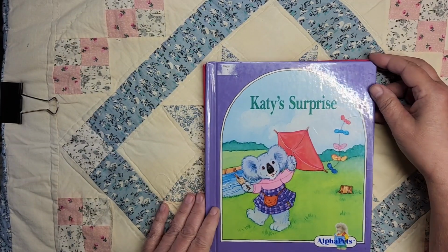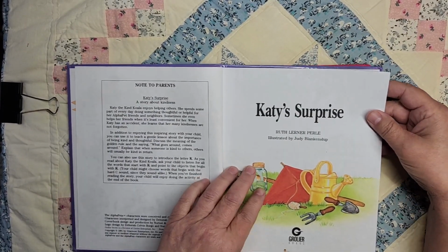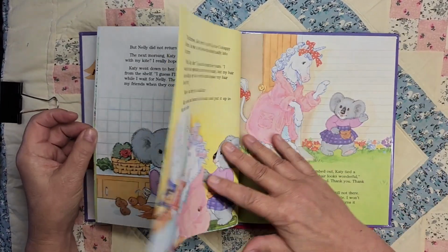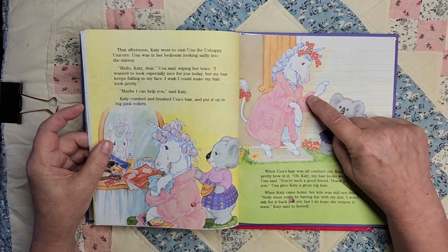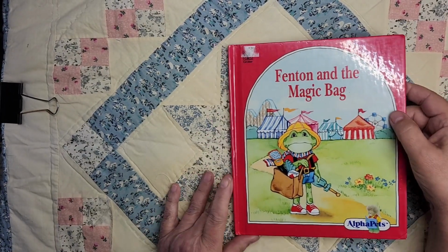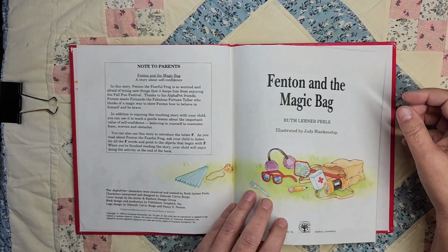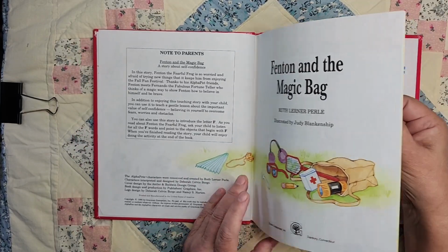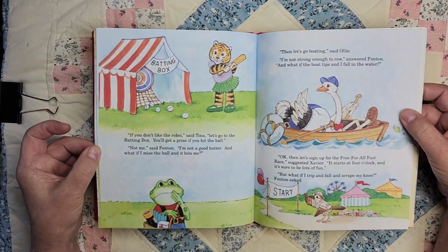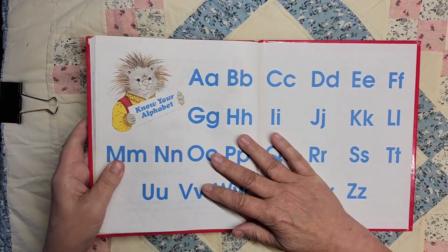And so, you know, I couldn't get just one. This one is Katie's Surprise, illustrated by Judy Blankenship. And again, just massive cuteness. I mean, who doesn't want to know a unicorn in a pink fuzzy bathrobe? I would. Fenton and the Magic Bag. And there were just a ton of these. And I've never seen them. Illustrated by Judy Blankenship. I love it. Bumper cars. I love books.